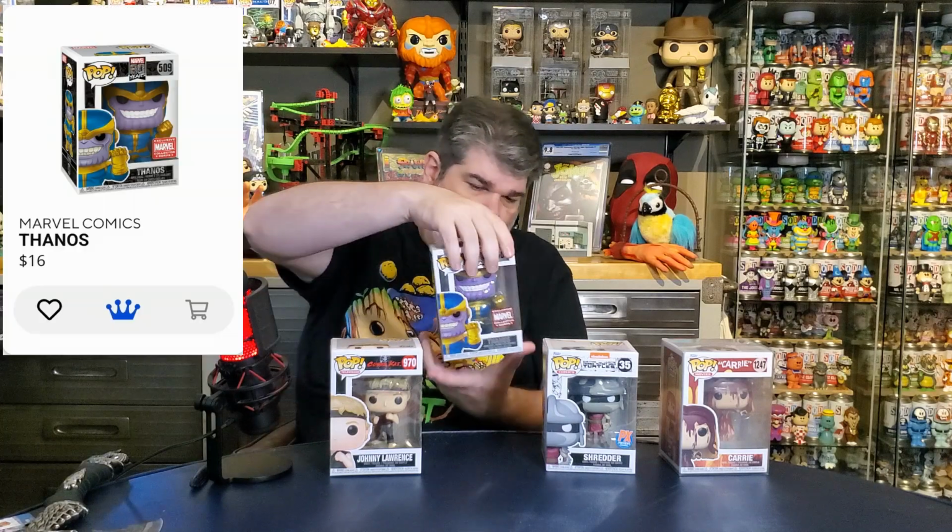This is going for $15 right now. It's a cool one, though. I do like it. Thanos. Again, I'll have to check my collection to see if I have this one or not. Maybe I do. I have one very similar. I don't know if I have this exact one. But it is going for $16.